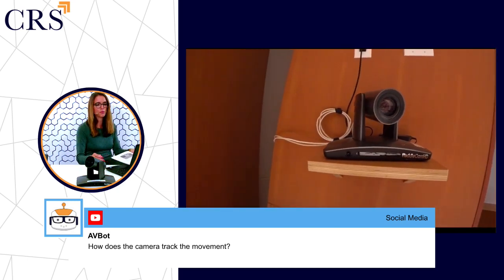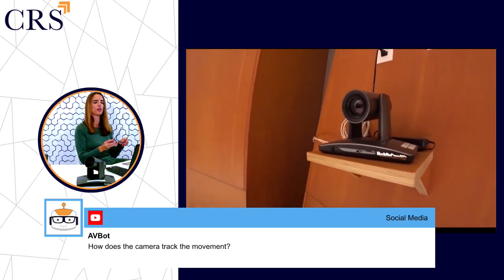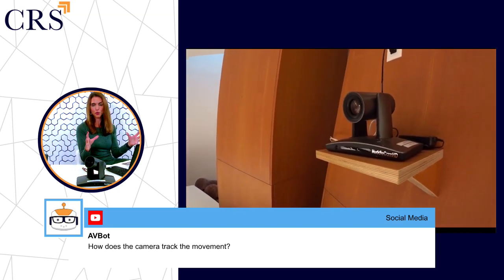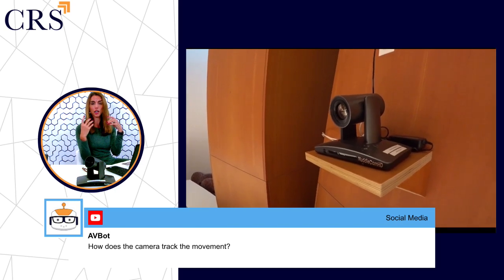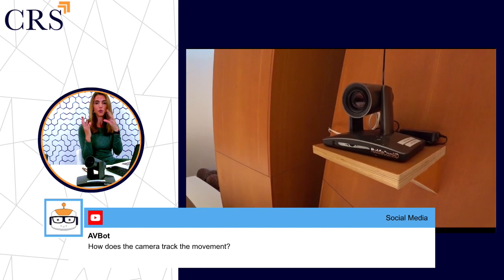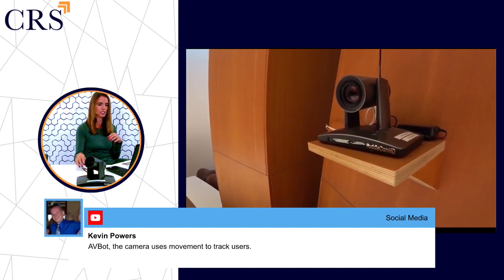How does the camera track movement? Well, that's a great question. So the camera tracks the movement of whoever's moving at the front of the room. It does that through motion, and facial recognition is also part of that technology.